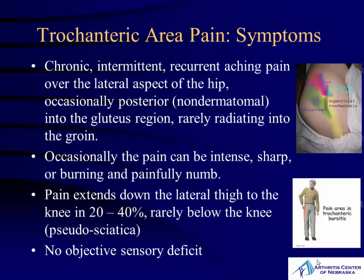The pain doesn't stick right there over the hip, though. It can radiate into the buttock, into the groin, down the leg. In fact, it can usually go down to the level of the knee. People might say, I have sciatica, but sciatica never goes down the outside of the leg to the knee. Sciatica has to turn and come across the front of the knee, because that's the way the nerves work.